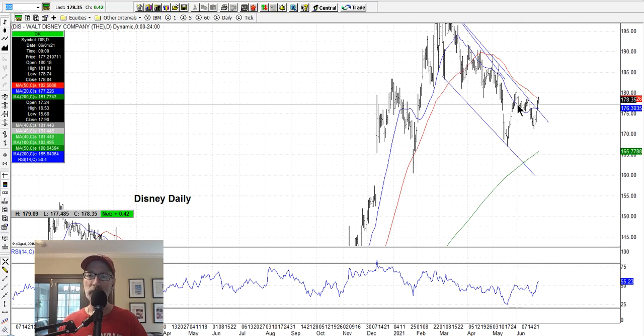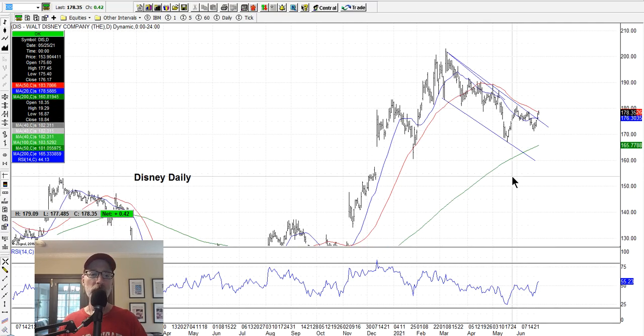It had blasted above the 20-day, which is good. The 200-day is still moving upwards. So for those bullish on Disney, you really want to see a couple days of upwards trading above the 50-day moving average and above the downtrending channel. If it gets knocked back down, it'll come back down into the channel here. So you want to wait for some more constructive price action, see it trade up here a little bit before maybe getting into a real long position.